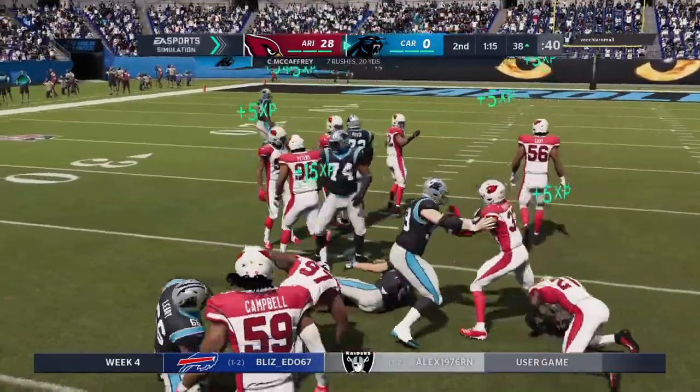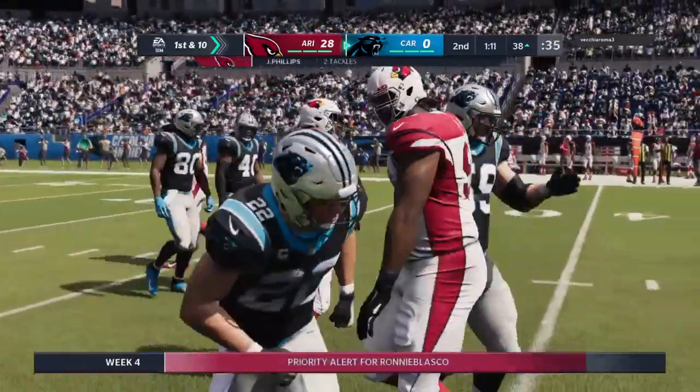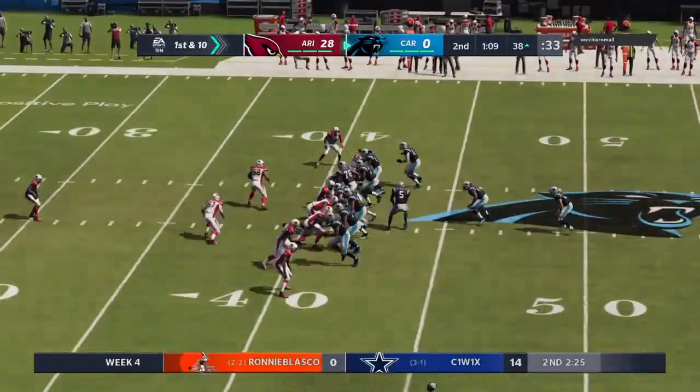They'll try and pick it up with McCaffrey. And he's going to have the first down at about the 38. Just 4 yards on the pickup, but that's good enough to extend the drive.